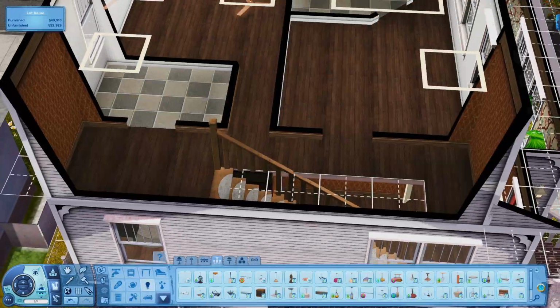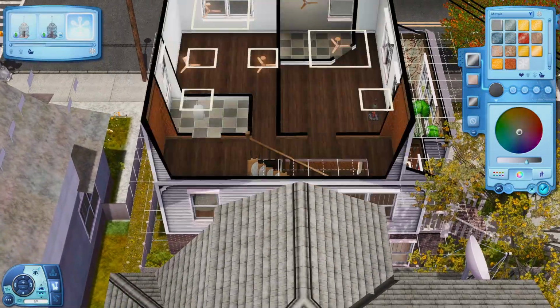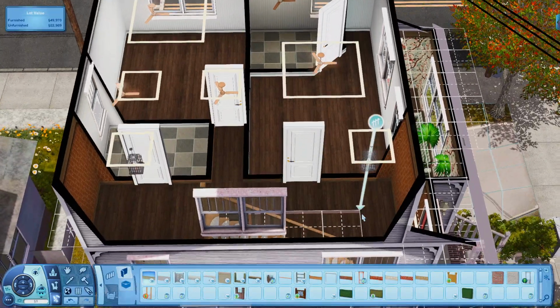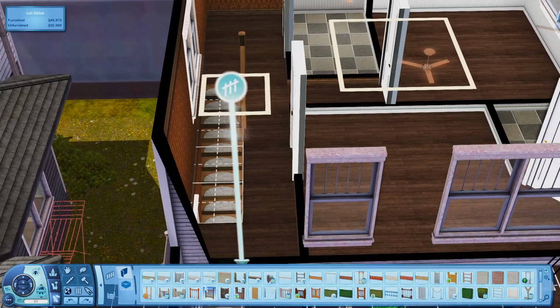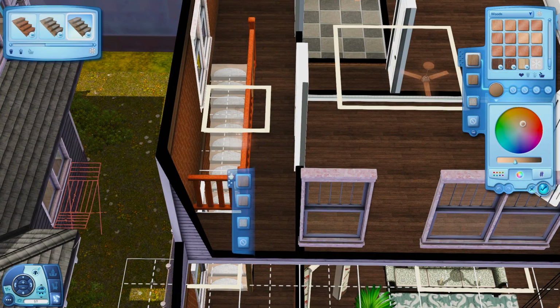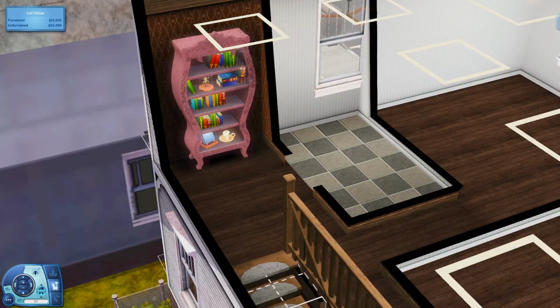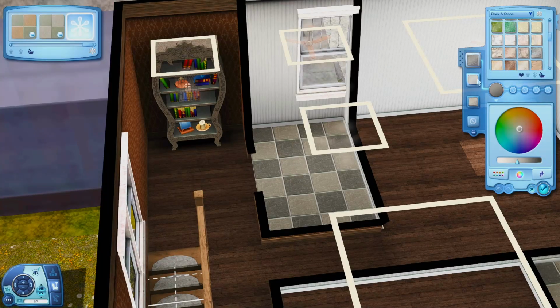But moving on to the upstairs section, as you can see we have two bedrooms up here. I decided to tackle the bathroom first since it was small. This is the bathroom that pretty much anyone can use. I feel like the kids are probably using it more though. I also had this really weird bug, as you're seeing right now. Whenever I was trying to place a fence, it would only use some, I think from the base game or something, so I had to switch out the categories to make the fence work. It was so weird. But yeah, this is the first bathroom.